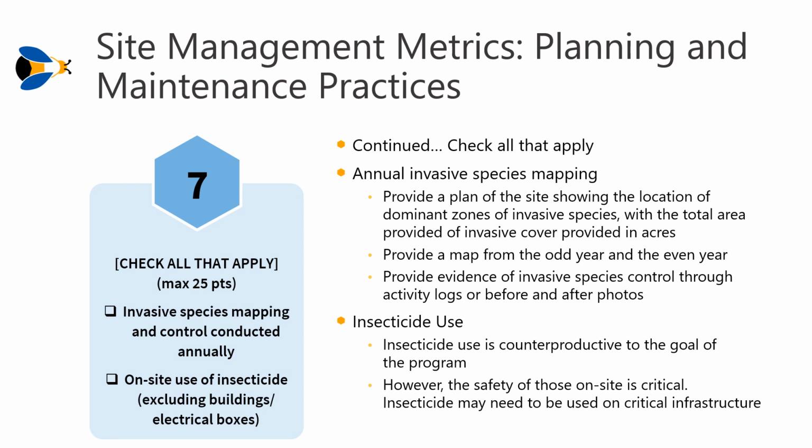of dominant zones of invasive species with the total area provided of invasive cover in acres. Provide a map from the odd year and one from the even year, and provide evidence of invasive species control through activity logs or before and after photos. For the insecticide use option, remember that insecticide use is counterproductive to the goal of the program, and selecting this option will result in removal of points from your overall score.